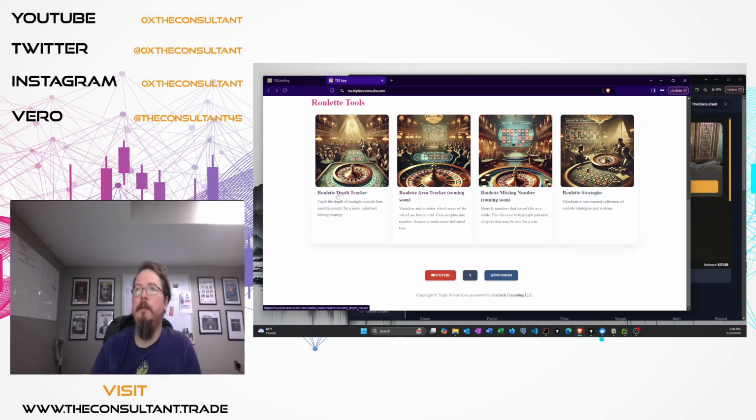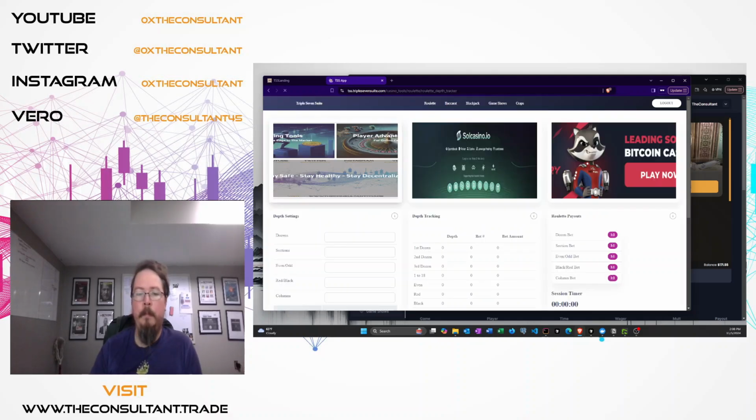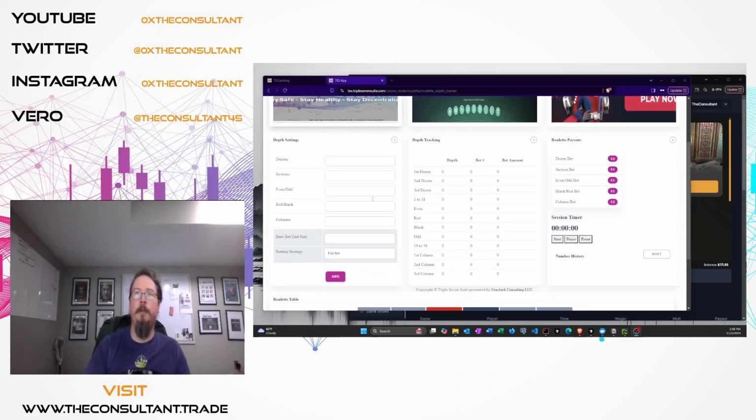But let's get back to the Roulette Depth Tracker. All right, so the Roulette Depth Tracker, we've got four sections. We'll get to the fourth. The first one is going to be the depth settings. Now, the depth settings, this is something that you'll have to put in yourself. I'm going to give you guys the settings that I recommend. This basically gives you a starting point of when you should start betting based on depth, right?